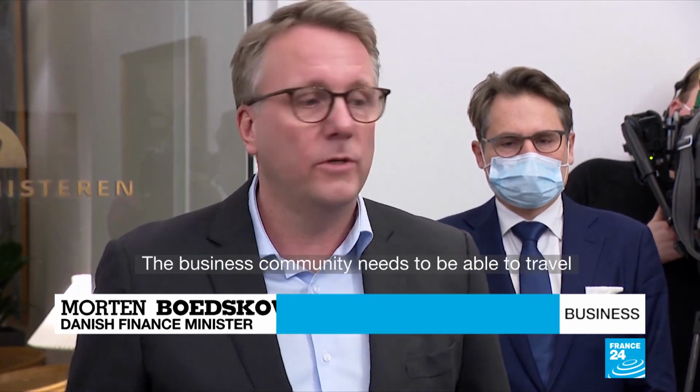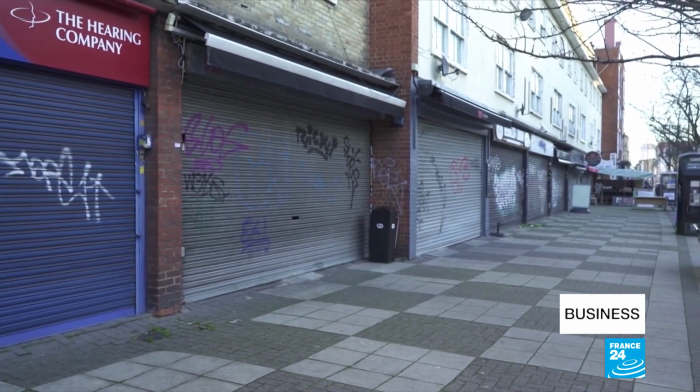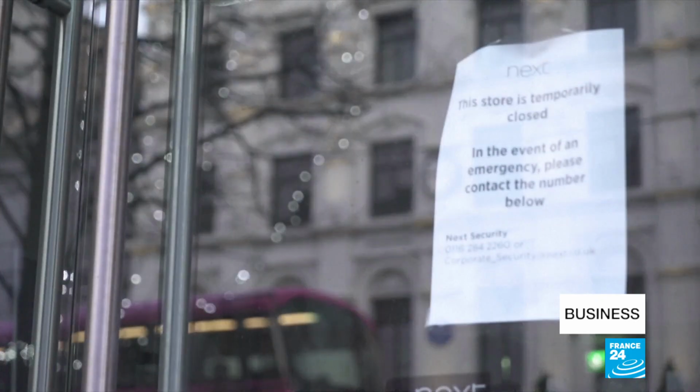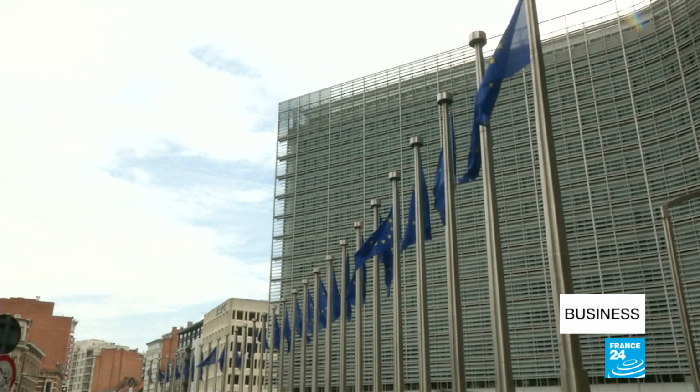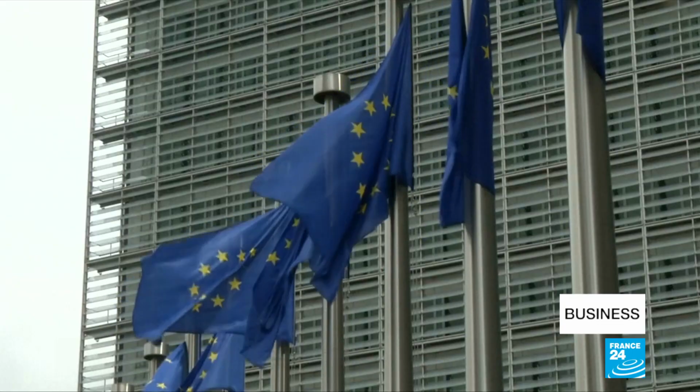There's hope such documents could help shuttered businesses reopen and ease travel restrictions, removing the need to quarantine for those who've had a jab. The European Commission is considering its own scheme, which could enable travel across the bloc this summer.